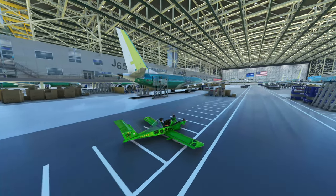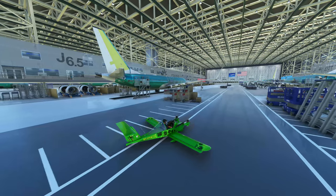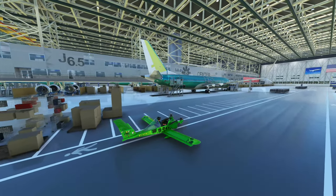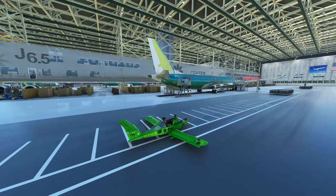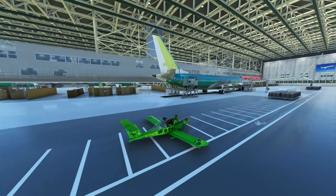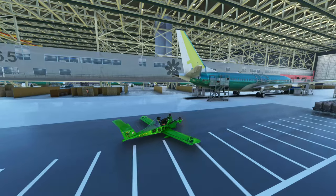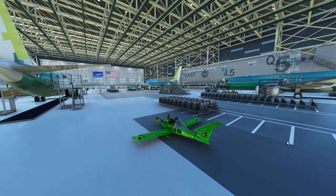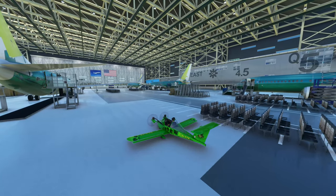I'm like a little spy drone. How do you make it? Not as good as Airbus, but still. Let's see how they make it. Ambient noises, everybody with the factory.